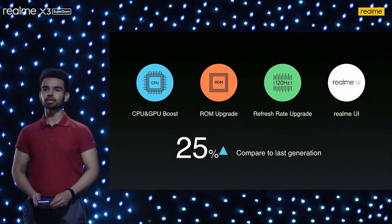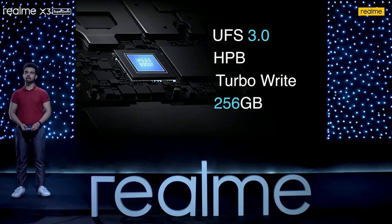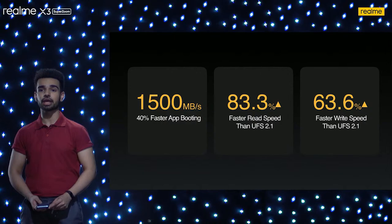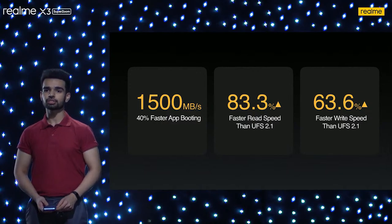That is only possible because of the CPU and GPU boost, ROM upgrade, refresh rate upgrade, and the Realme UI. In addition, we also have made upgrades with the storage combination. This time we have UFS 3.0 combined with the HPB technology and TurboWrite. So how good is that exactly? The transfer speed has been improved to a full 1500 MB per second. The app booting time is now 40% improved. As compared to the previous generation, that was the UFS 2.1, the reading and writing speed have been improved up to 83.3% and 63.6%.